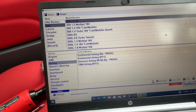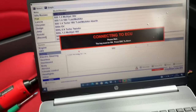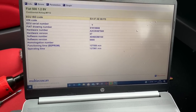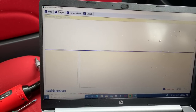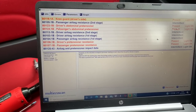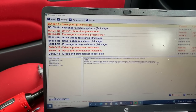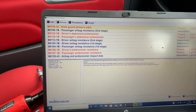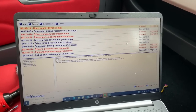Let's disconnect. Let's reconnect as a different one. That's really weird. Wonder why that is. Not seen that before. Read codes now. Knee guard, passenger, driver's abdominal. So let me just go through this again. Passenger airbag resistance is intermittent because that's gone. Passenger airbag's first stage intermittent because it's been replaced. Driver's airbag first and second intermittent because it's been replaced. It's funny that airbag and pre-tensioner impact data says intermittent though. That's really strange.